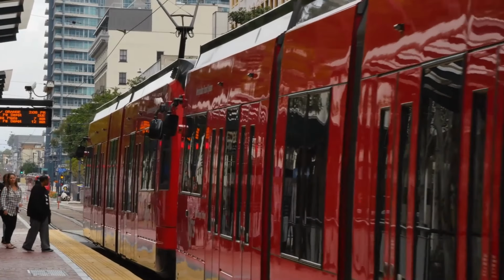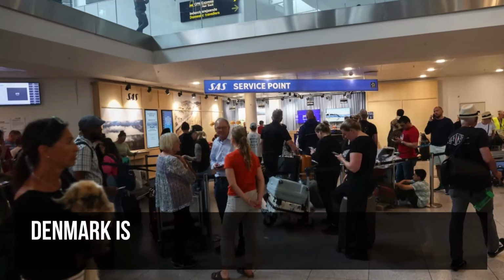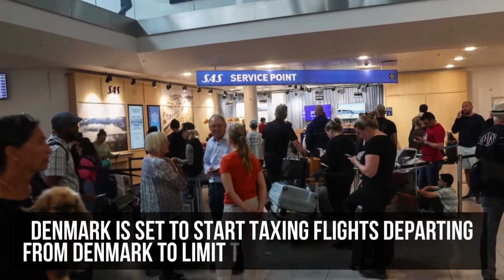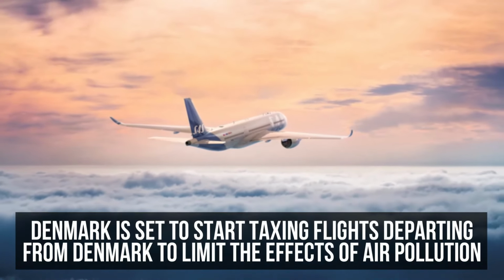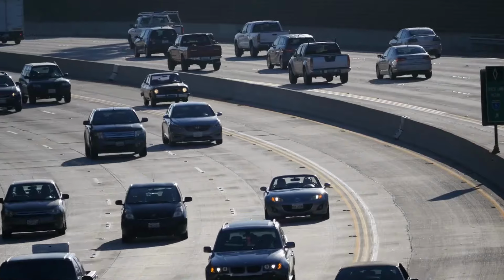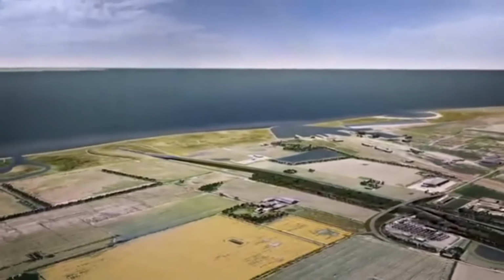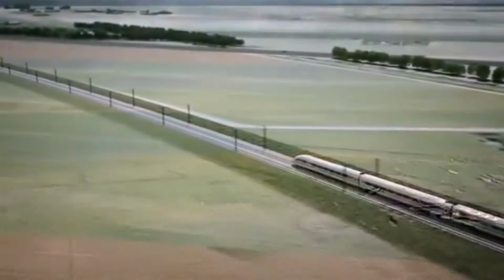By now, people are desperate to find a solution to the transport bottleneck, and they're justified. Denmark is set to start taxing flights departing from Denmark to limit the effects of air pollution. This is due to the limited capacity of ferries, forcing people to commute via car or take a train. Currently, if you take the fastest train between Hamburg and Copenhagen, it'd take you around 4.5 hours. When the tunnel's completed, the same journey will take 2.5 hours.